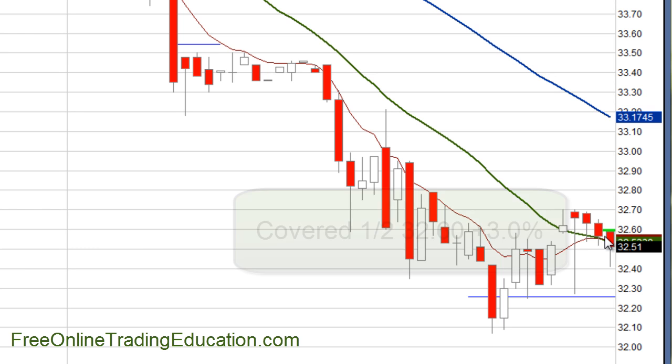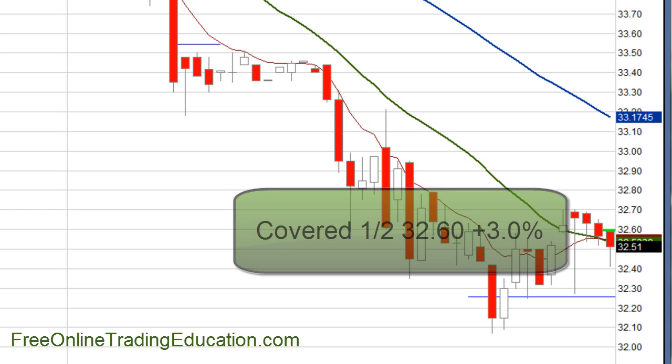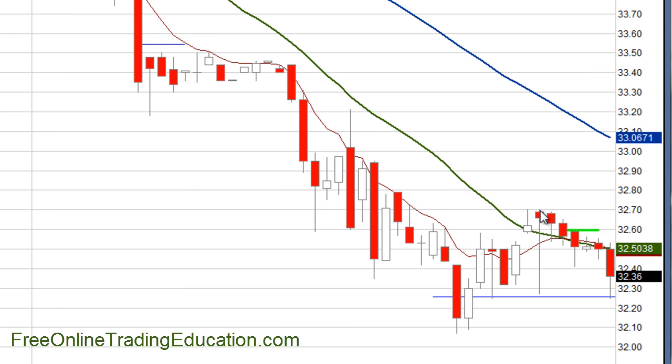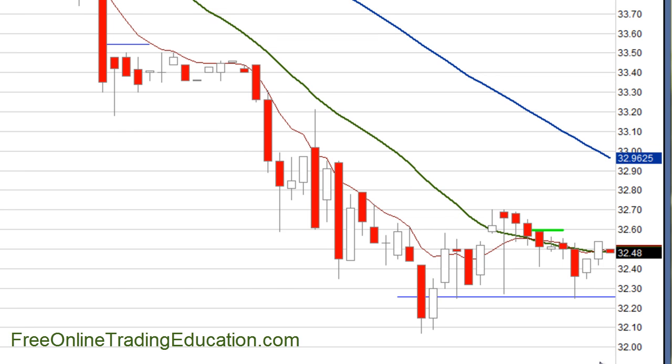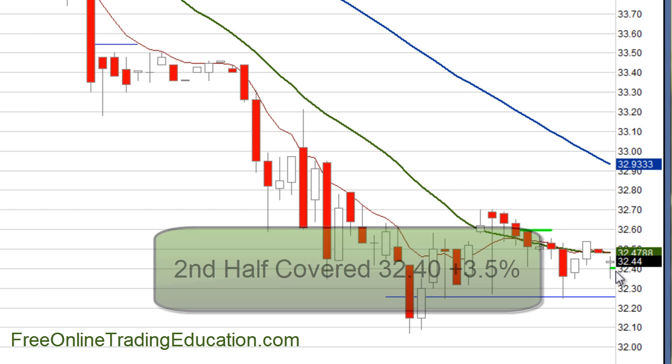So I took out half here at 32.60 for 3.0%. I'm still short half. Let's see what happened next. Okay, now it's back down below the 20 as well as the 8 EMA here. It's starting to go back up, and since it closed above there, I went ahead and got out at 32.40 for 3.5%.